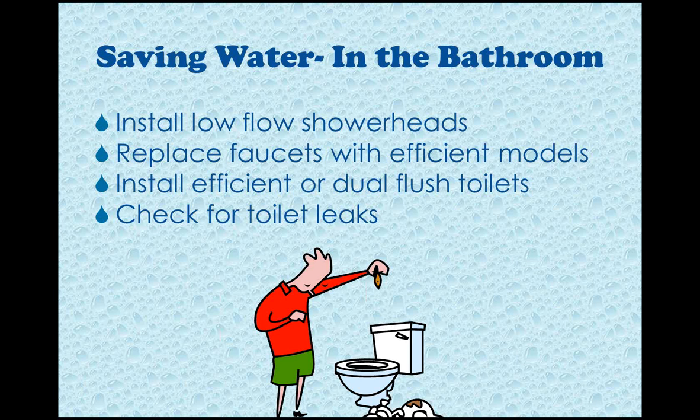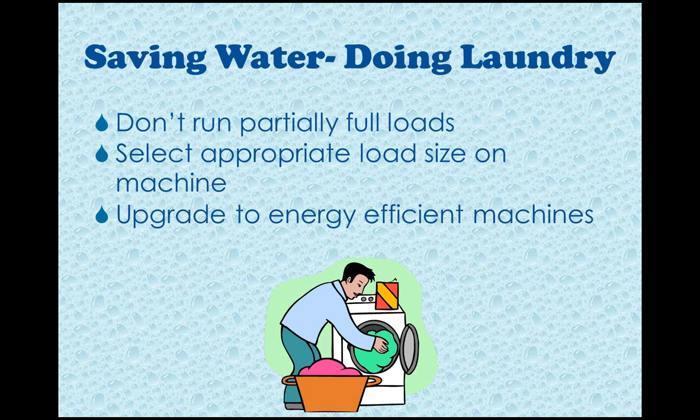Okay, so we'll go on to laundry now. So saving water while doing laundry, a big thing is to not run partially full loads. Laundry takes up about 23% of home water use. Each load can use between 27 to 54 gallons. So you really don't want to run a partially full load because that'll be using all of this water for not as many clothes.